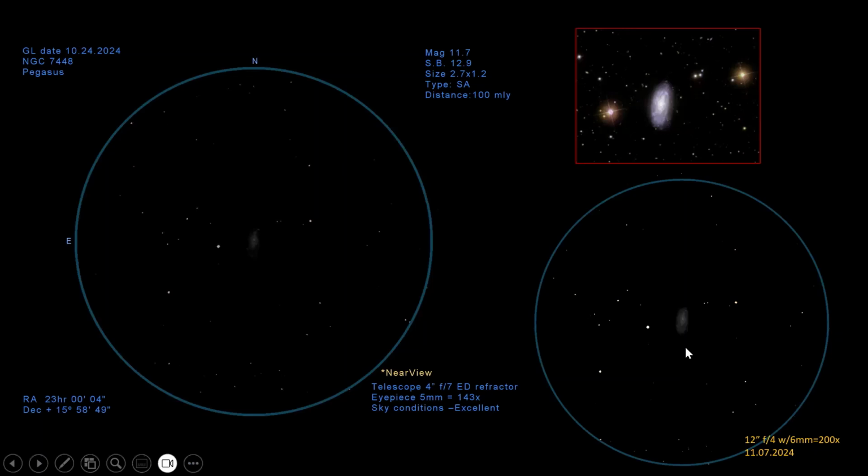So, on November 7th, I had the 12-inch f4 out, using a 6mm eyepiece. It gave me 200 magnification. So you can do a comparison of the difference between a 12-inch Dob and a 4-inch refractor. Both have quality optics, I have to say that right up front. But the Dob definitely showed a lot more detail.